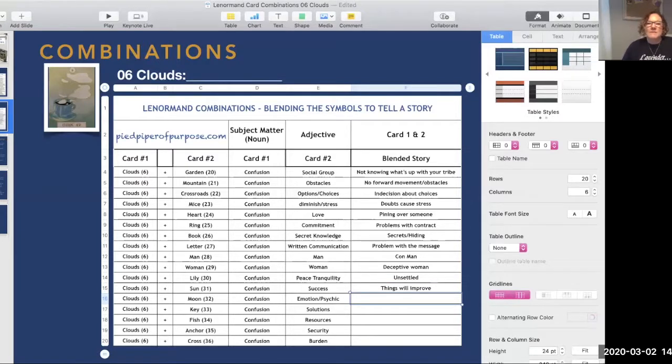Now we have emotion, the moon, emotion, psychic, intuitive work, and confusion. So I would say your intuition is not working for you. You just can't see what it is you need to do. The moon with emotion and clouds, it could be unstable, unstable emotions, maybe depression. Now, the key is all about solutions, but the clouds are keeping you from the solution. So I'm going to say delayed answers, a delayed solution. You just can't see it.